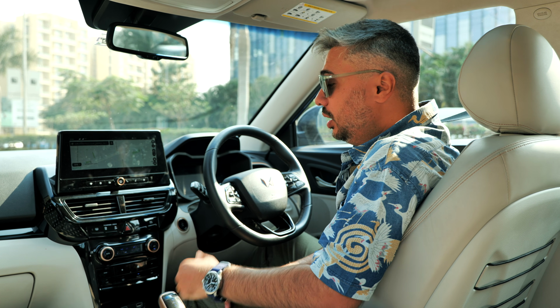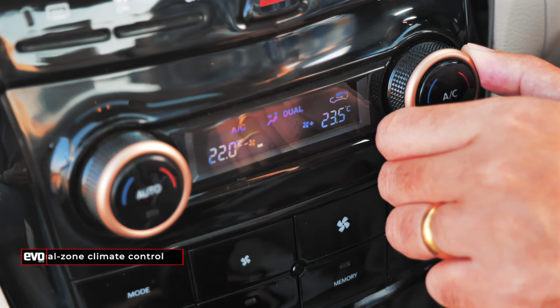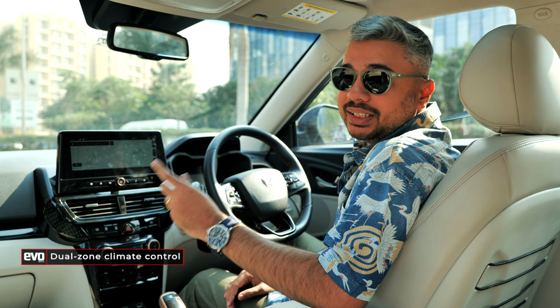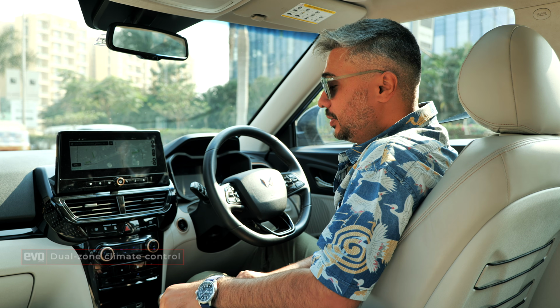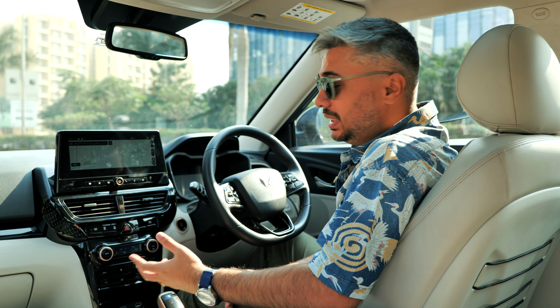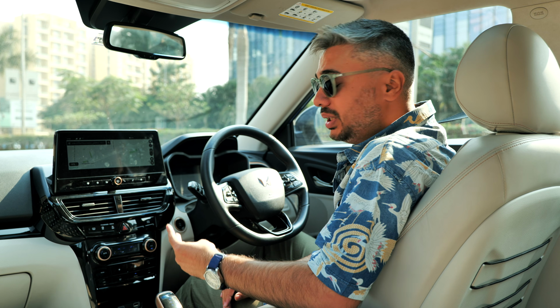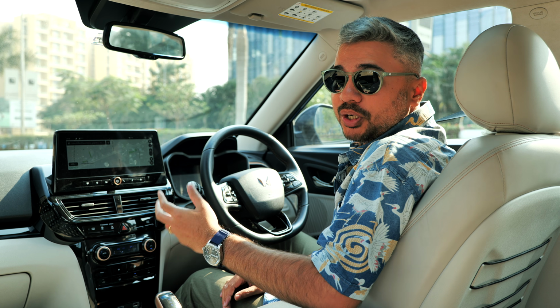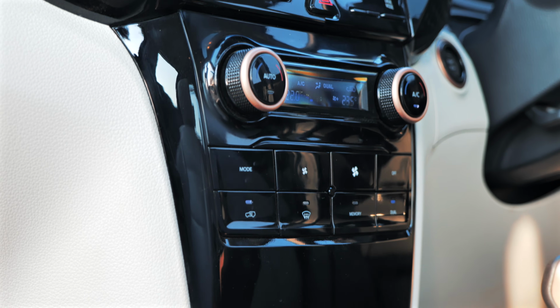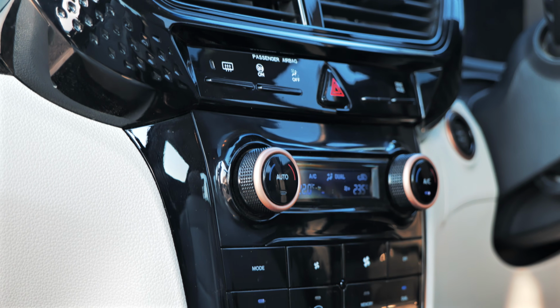Speaking of staying cool, the XUV400 now gets dual zone climate control, so the passenger and the driver can set their own preferred temperatures. Additionally, you also get a memory function, something you don't really see that often. You can save up to 3 different fan speeds, temperatures, other settings, and you can access them using this button right here. Really useful on those longer journeys.